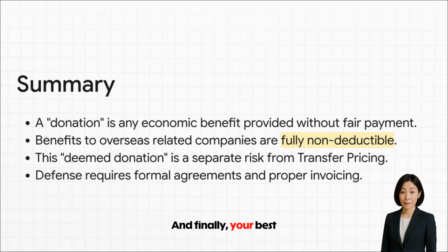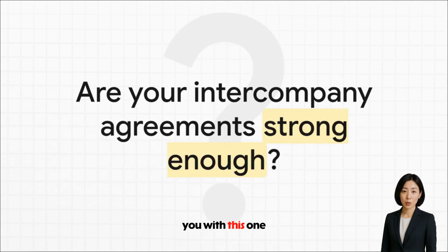And finally, your best defense is just being diligent. Formal agreements, fair prices, and proper invoicing. That's how you prove you're running a business, not a charity. So, I'll just leave you with this one question to think about for your own company. Are your intercompany agreements strong enough to stand up to scrutiny from the Japanese tax office? Can you actually prove you're conducting business and not just giving away value for free?